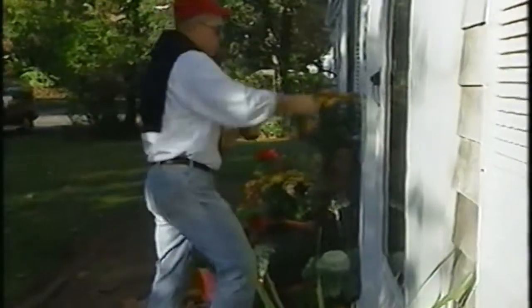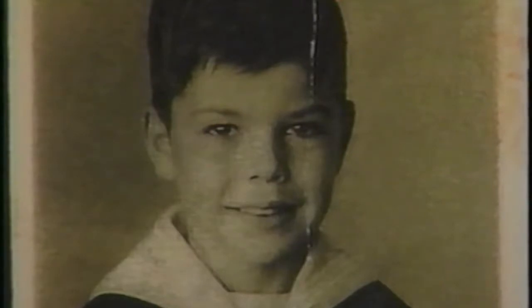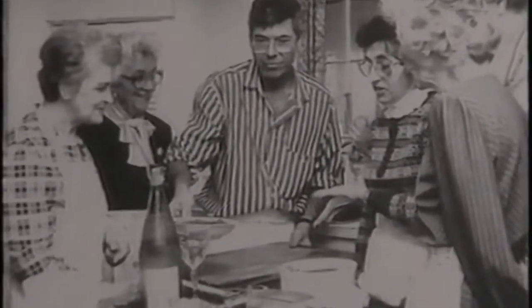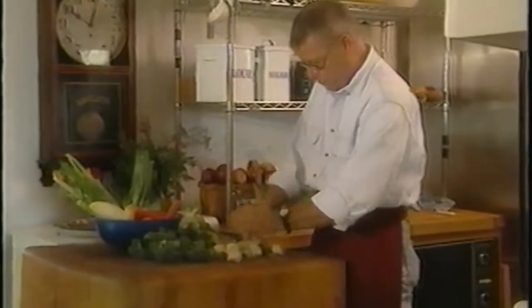I grew up in a small Italian village across the canal, and I lived there most of my life. But during the time that I was a child, I learned to cook from a lot of the Italian women in the neighborhood. My mother died when I was 12, and after that, I found cooking was my solace.